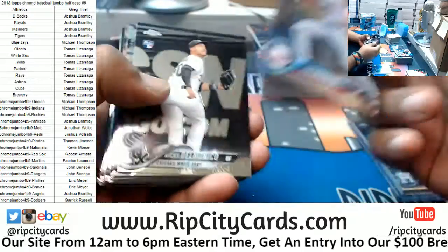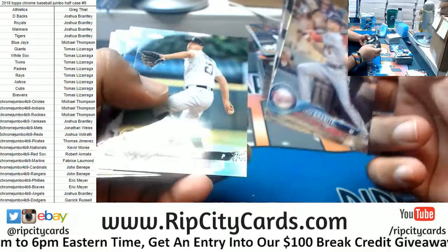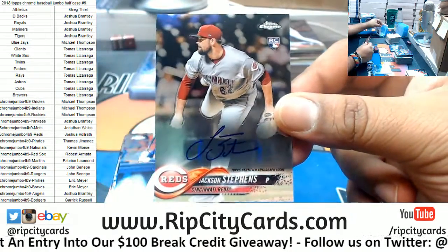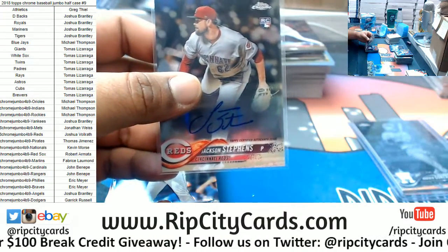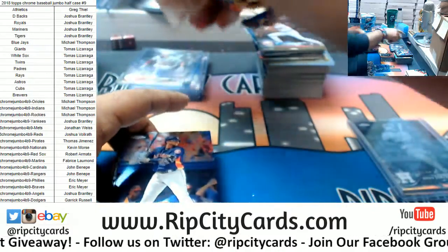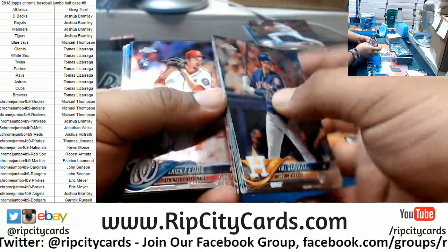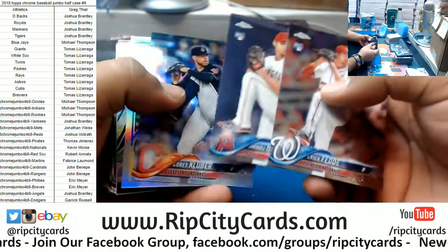Granite, Twins rookie. Delmonico, White Sox rookie. Fowler, A's rookie. Devers, Red Sox rookie. Sims, Braves rookie. Giolito, White Sox refractor. Alex Wood, Dodgers prism. For the Reds, Jackson Stevens, the rookie auto. Ohtani, come out to play! I think I've seen maybe one Ohtani Chromato that me and Jason have done. Fede, Nationals rookie. Ohtani, Angels rookie. Yeah, I'm talking about you.